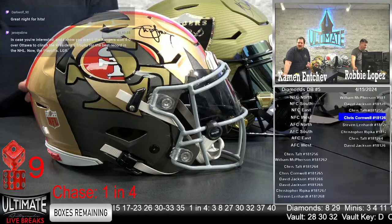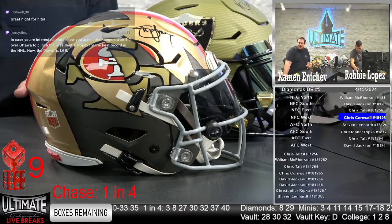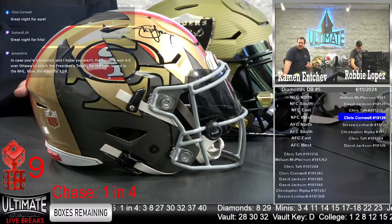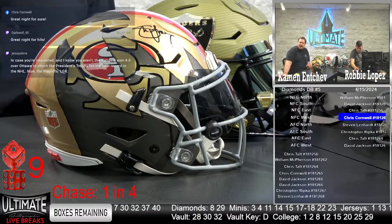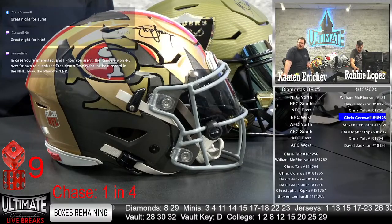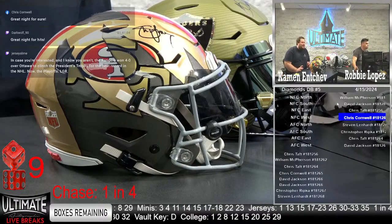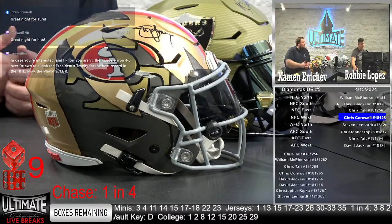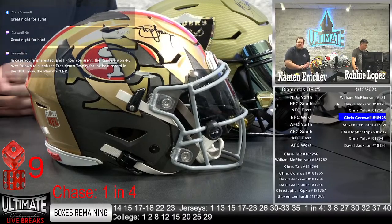Bob says, in case you're interested, the Rangers won 4-0 over Ottawa to clinch the President's Trophy for the best record in the NHL. Now the playoffs. Let's go Rangers, says Bob. There we go, Bob. Hey, baby! I know the Bruins had the best record ever last year and lost in the first round. So obviously, you know, hockey's kind of like baseball. The best team doesn't always win. But good job, Rangers, for Bob Boulay.